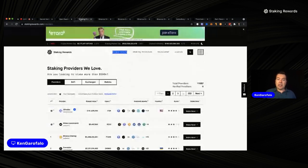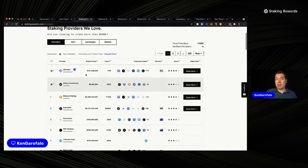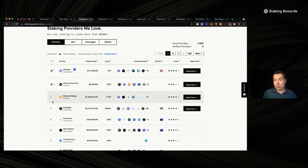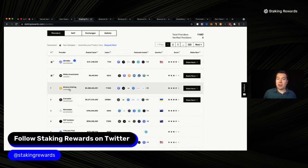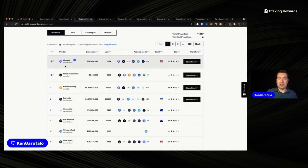And I just want to show you guys, we also have an aggregate listing for all providers. You'll see here, this is a list by staked value. Obviously, every asset that a provider services has some sort of stake value associated with it, in the sum of the asset under management. You can see the rankings here: Binance, Everstake, Moonstake being the top guys by stake value. Let's not forget about our friends at All Nodes and Midas Investments as well.